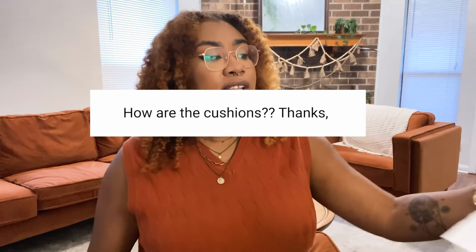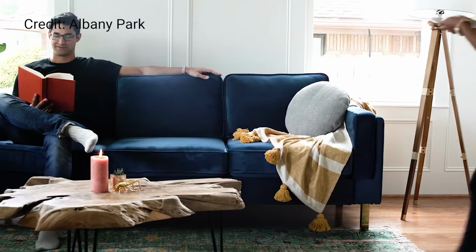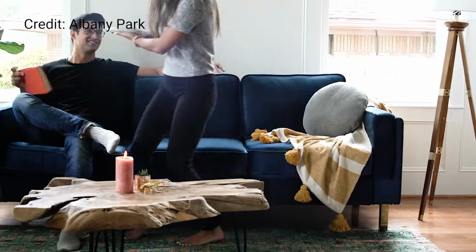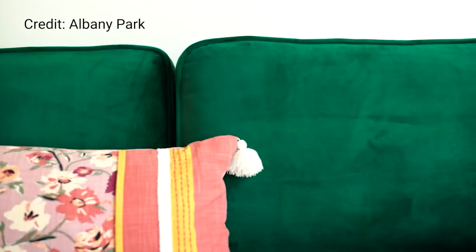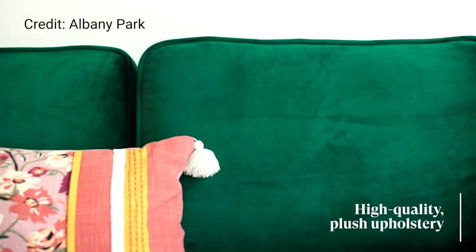The last question says, how are the cushions? Now, like I've alluded to before, they are reversible. You can also take off the covers and wash them. They are very comfortable. As a plus size 5'10" woman, I will say that these have held up pretty nicely over the past year. I know some cushions can end up being flat like pancakes after a while, and these are not the sort at all.